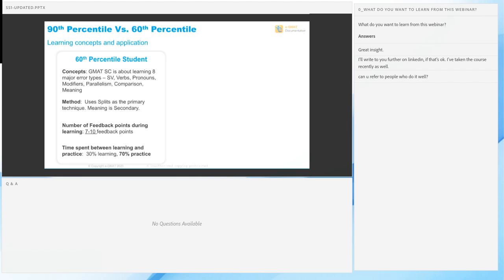They go through the preparation phase or the learning phase fairly quickly, and the number of feedback points they get during that prep phase is between 7 and 10. Of their time, they spend about 30% learning and 70% practicing and solving questions. And by the way, most of these people don't do this in a dedicated fashion. While they're studying for SC, they're also studying for quant or CR or RC. So that SC prep is not a fixed 14-15 day prep, but something that stretches across 31, 32, 33 days.